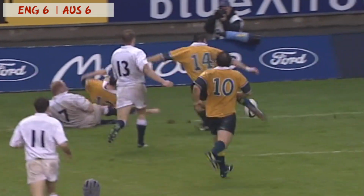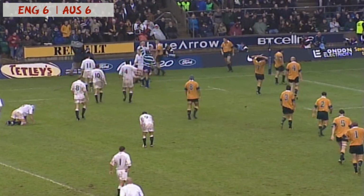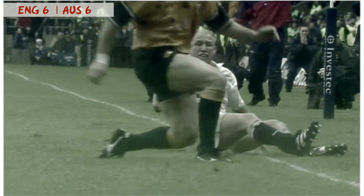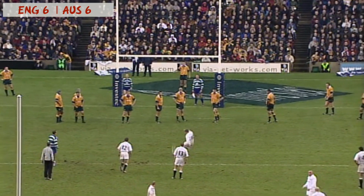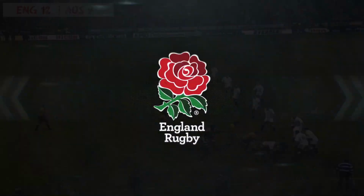Tindall onto Neil Back. And that is a crunching tackle from Mortlock. The question, was it too high and dangerous? Sterling, Mortlock. Backs low. Is that swinging? I think Neil Back ducks down and I think Mortlock has a case to argue in his own defence here. Well, some things in life are never in doubt.